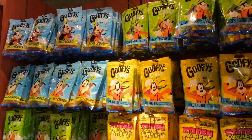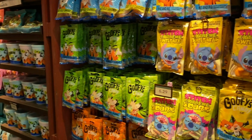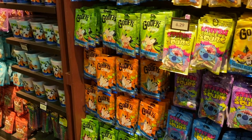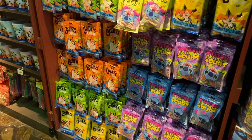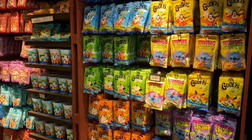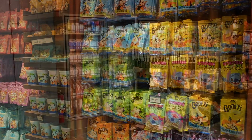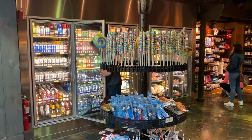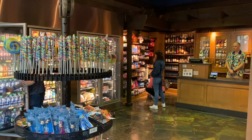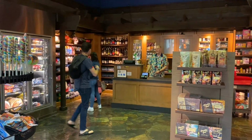They have a very nice selection of the Goofy's Candy Company stuff here, as well as the Chip and Dale snack mixes. And most of these are snack credits, which I think is a very good use of a snack credit because you could get one of them and put it in your bag and have a little munchie while you're in the park. So use a snack credit and grab one of these. And don't forget, this is a merchandise shop, so anything you buy except for alcohol, you can use your discount on it. So cast member, annual pass holder, DVC, you can use your discounts here.